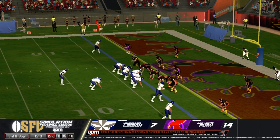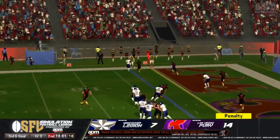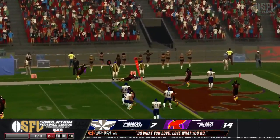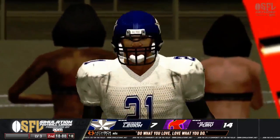Strong eye, pro look here for the Legion. They jump offside. It's going to be a free play. He chucks it outside to Cody Hill. Pretty good coverage there by the Fury, but that's going to be negated with the offside call.